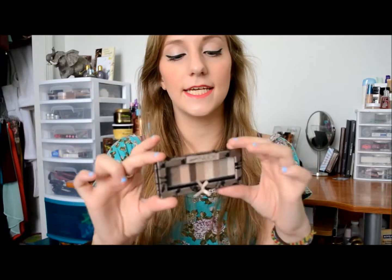Today my video is going to be a review on the Physicians Formula Classic Nude palette. The palette just looks like this. It has a lace packaging and it just plops open like this.